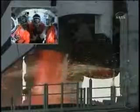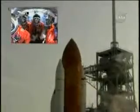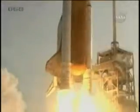Here's a little inset photo of what it looks like from inside the cockpit. The jostling you get is when the solid rocket boosters ignite. They're about 2.5 minutes for their phase of flight, and when they ignite, there's no doubt in your mind you're going somewhere, and you're going somewhere in a hurry.